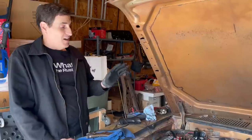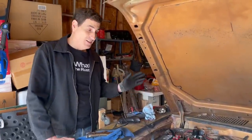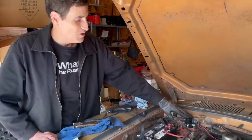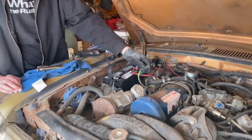Now, luckily, I brought a solenoid with me, and I think it's good. I've never actually used it. So worst case, we're going to swap this out. But I still want to try if it's got spark.